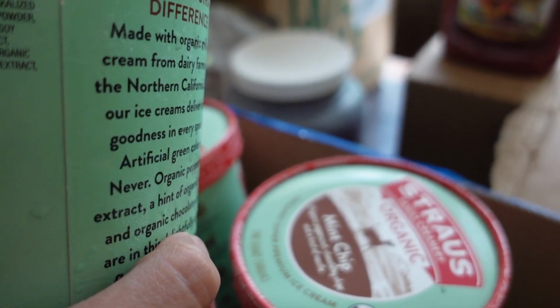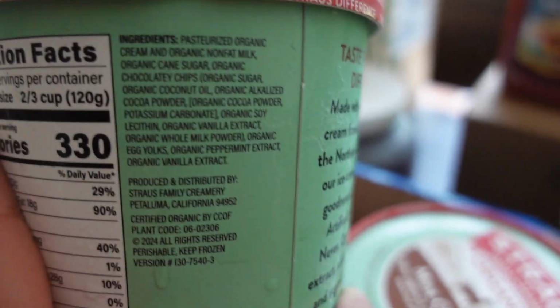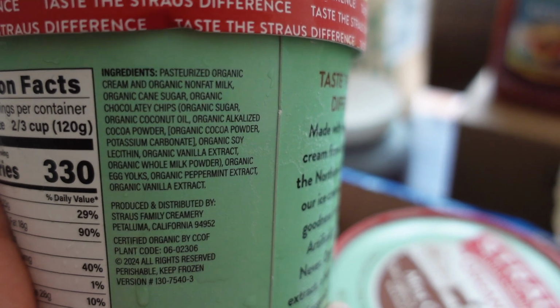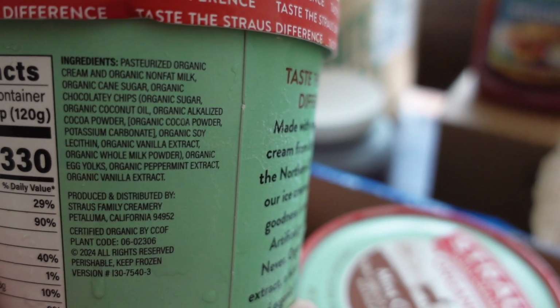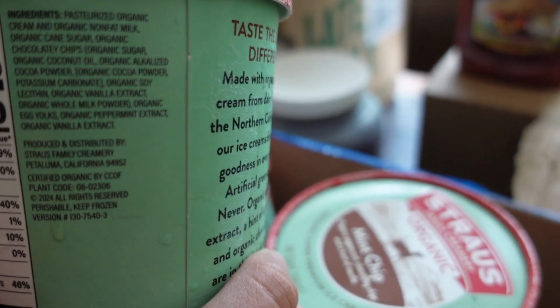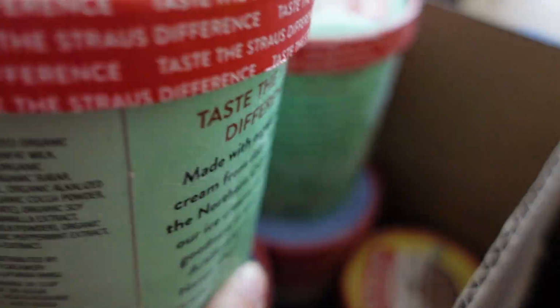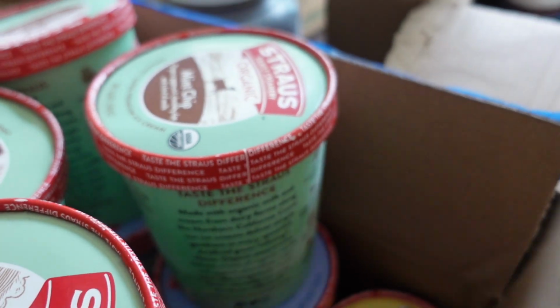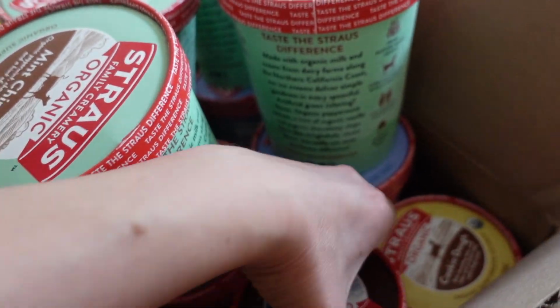This one has a few more things because, oops, let me show you. It does have chocolate chips and all of that in it. But as you can see, there are no stabilizers and preservatives and just random stuff. It's sugar, chocolate, that sort of thing that you would expect to see, and nothing that you wouldn't expect to see.